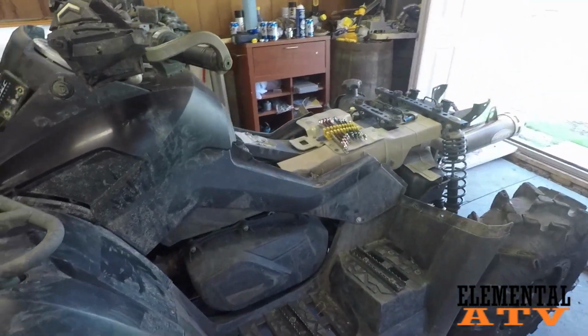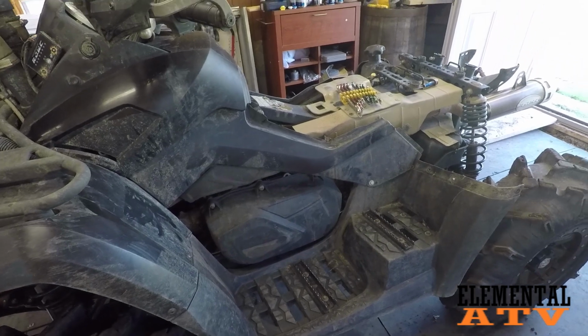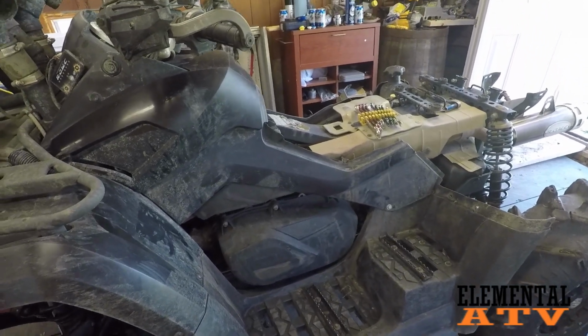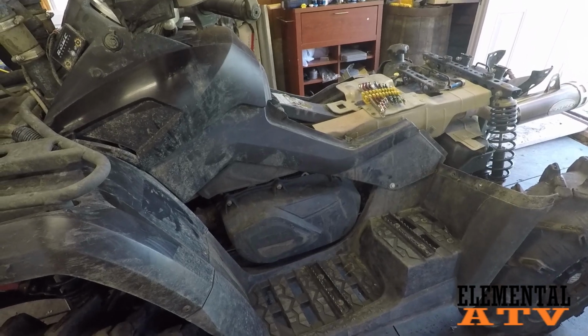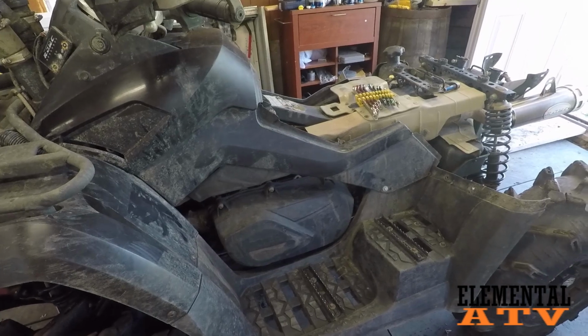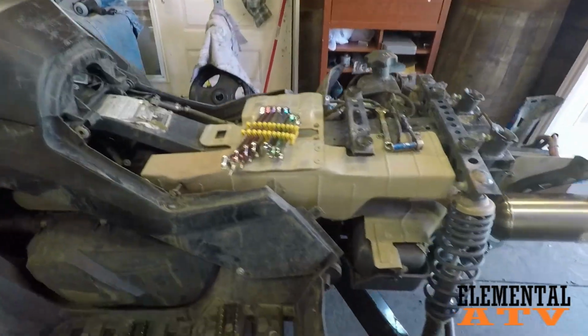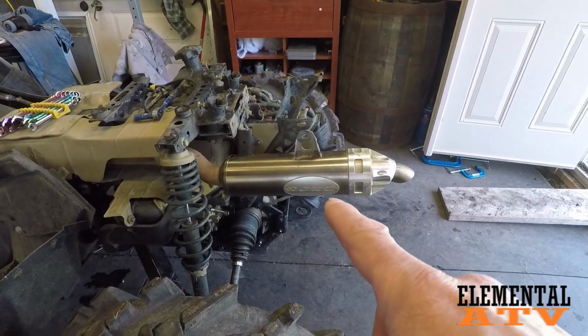Where did I go from? Oh, I put a Gates belt on. Brand new belt. And I actually broke that one in. So we'll see how long that one lasts after the summer of riding. What else?